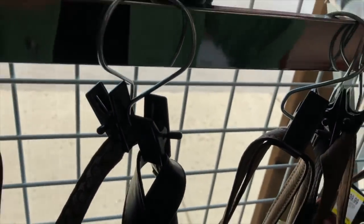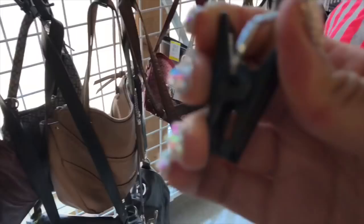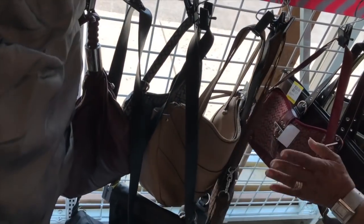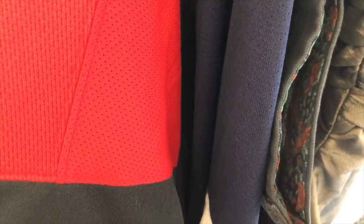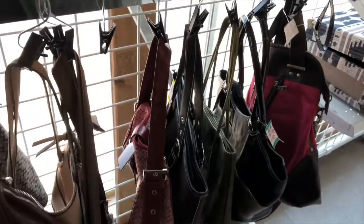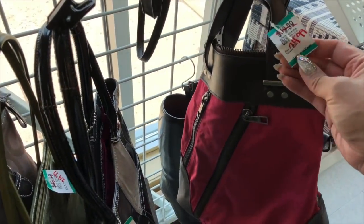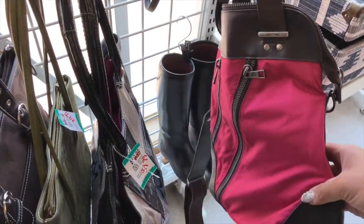Excuse me. Thank you. They're kind of ridiculous. Yeah. $30 for that small thing? Here's an authentic Dooney for $19.99. These can sell for like $40. Plus we have 30% off. This mat is cute. $24.99? Maybe.